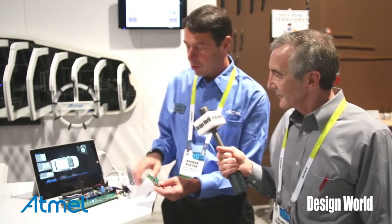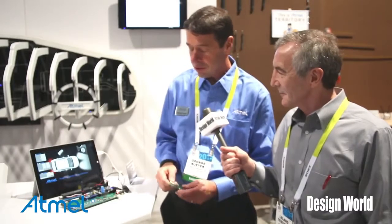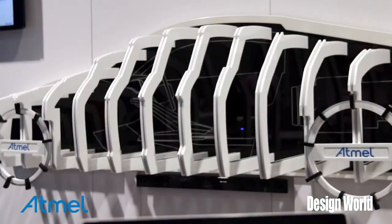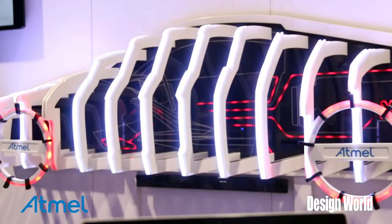This allows you to keep the fob in your pocket and push a button on the car, and this circuit board represents the car. You push a button and the fob stays in your pocket, and you can see it detects the fact that the fob is outside and unlocks the car doors. So then you get in, keep the fob in your pocket, push a button on the dash, and the car starts. The point being that you could do it either way. It's up to you. Right, exactly. And the most convenient way is to keep the fob in your pocket and the automobile starts.